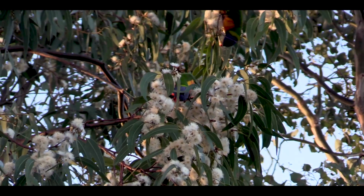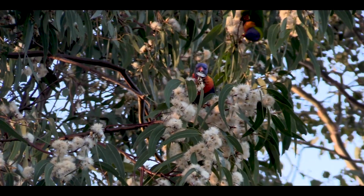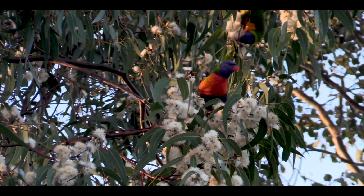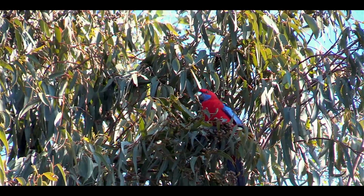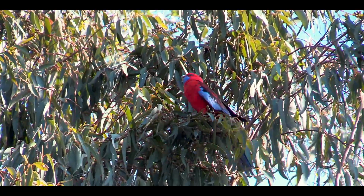Rainbow lorikeets are also easily spotted at certain times of the year, feeding on flowering gum trees. And here is a crimson rosella, aiming to prise seeds out of a gum tree in Cottlesbridge.